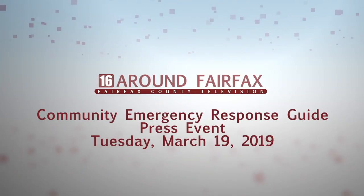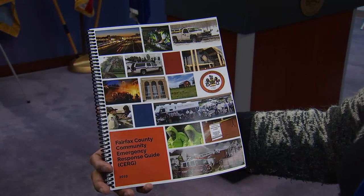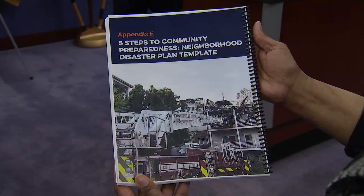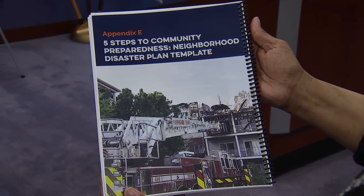I'm pleased to announce that Fairfax County is rolling out a new community tool, the Community Emergency Response Guide, and we call it CERG for short. With this guide, communities can easily use templates to develop an emergency plan for their homes, for their businesses, for their organizations or neighborhoods.